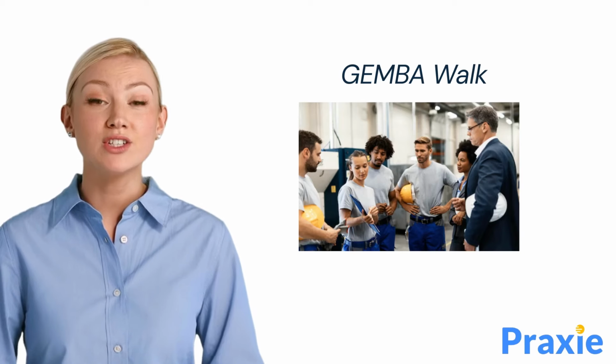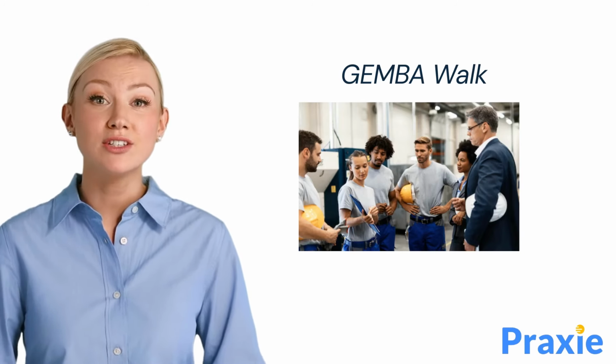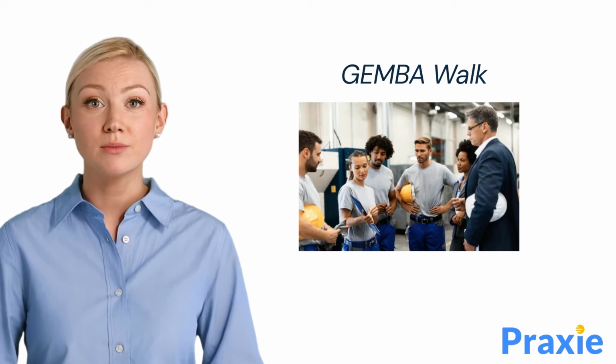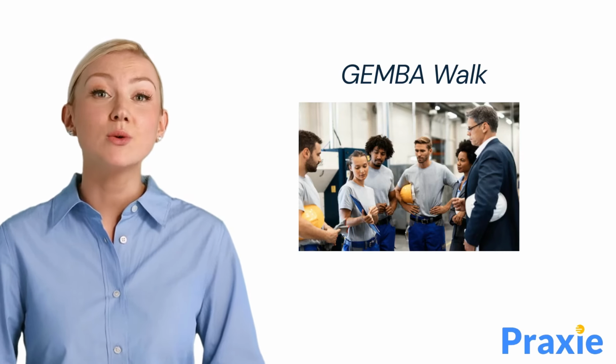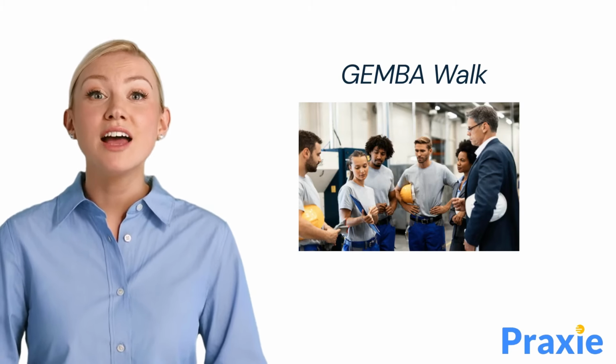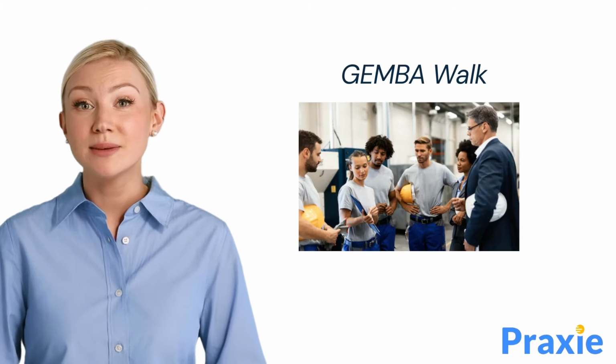Gemba, a Japanese term, means the real place, and in the context of lean manufacturing, it refers to the place where value is created, the shop floor. The purpose of a Gemba walk is to observe the process, engage with the workforce, and identify opportunities for improvement. It's a vital component in the lean methodology, fostering a culture of continuous improvement.